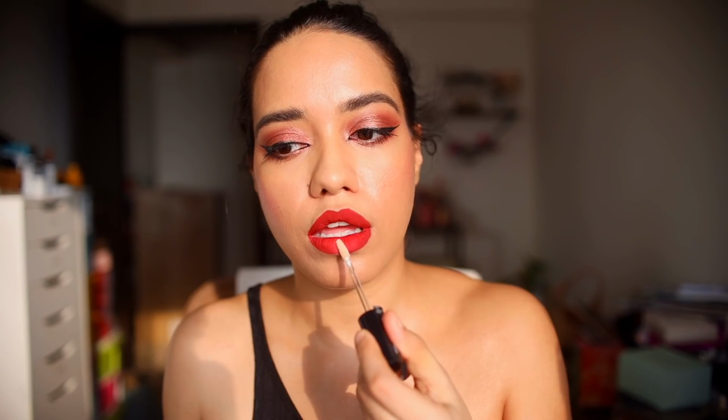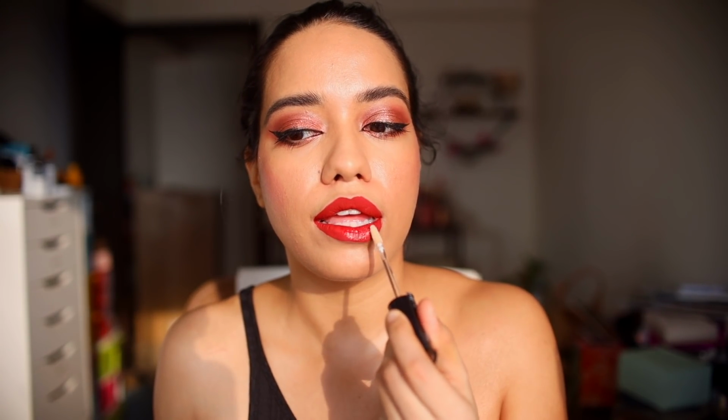Now that the lipstick has set, I feel like it's a bit drying and tight on my lips. So I'm going to apply a little bit of the gloss. This is their Lip Plumping Gloss in the shade Champagne Glam. And just apply it onto the center. So this is the finished look.